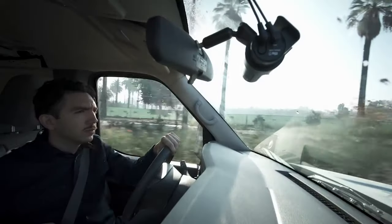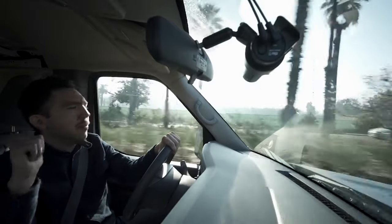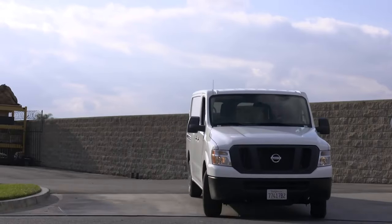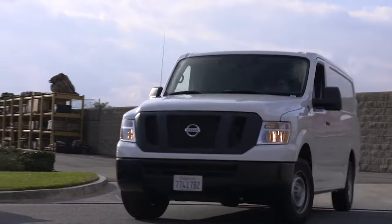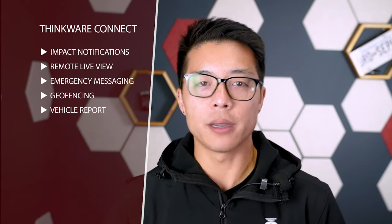Everything does. So unless you are a business owner with a few company vehicles to manage or a fleet manager with an entire fleet to look after, the free plan, in our opinion, is more than enough for your daily commute and road trips. On the other hand, the Thinkware Connected app offers less features such as impact notifications, remote live view, emergency messaging, geofencing, and vehicle report. Although quite basic, we love that Thinkware made it available for free.